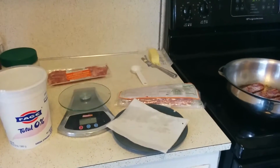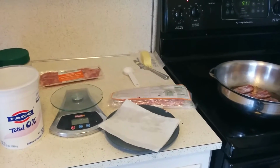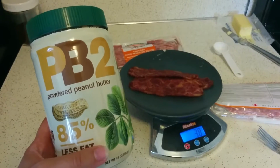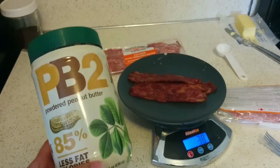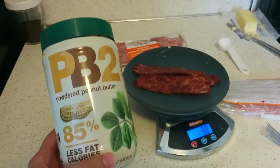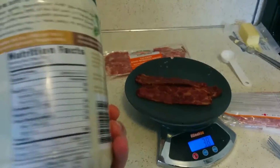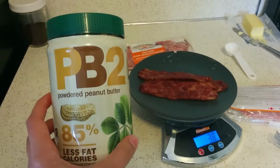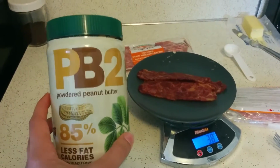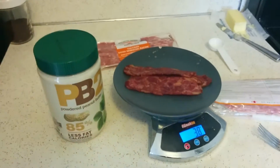I also wanted to mention that this breakfast on the THM diet is an S breakfast. One more note on the PB2. I said that this breakfast was an S breakfast, but technically the PB2 is not THM approved because it does have a tiny, tiny bit of sugar added. So just wanted to make sure I was 100% clear on that. The PB2 is not THM approved. Besides that, the rest of the meal should be S.